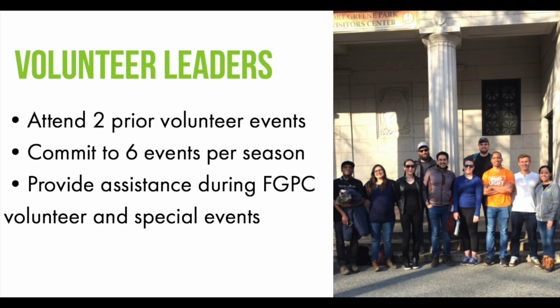What we look for in a volunteer leader is that they are able to independently lead a group of volunteers, have previous outdoor work or park work underneath their belt, and then they have the ability and willingness to work with volunteers and liaise with park patrons as a representative of FGPC. The application will soon be available, and if interested, please email volunteer@fortgreenpark.org.